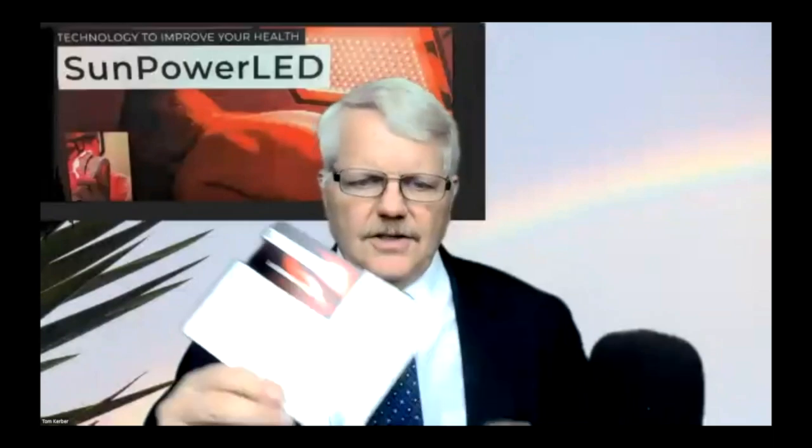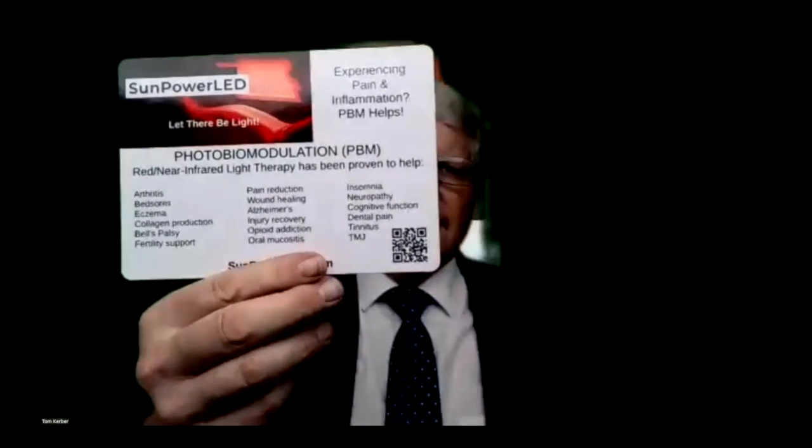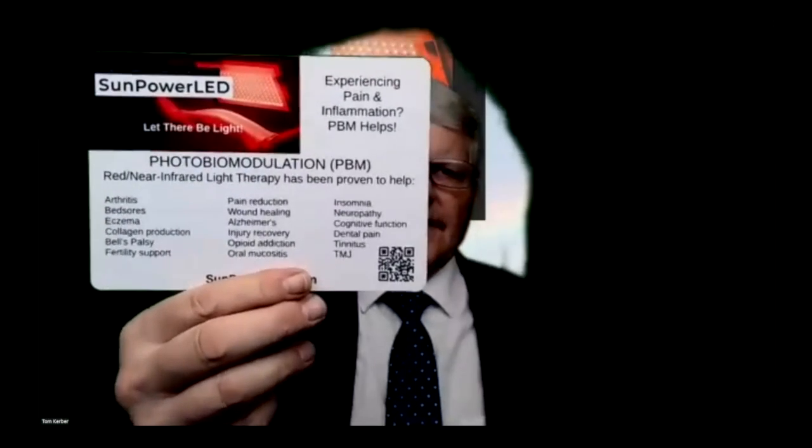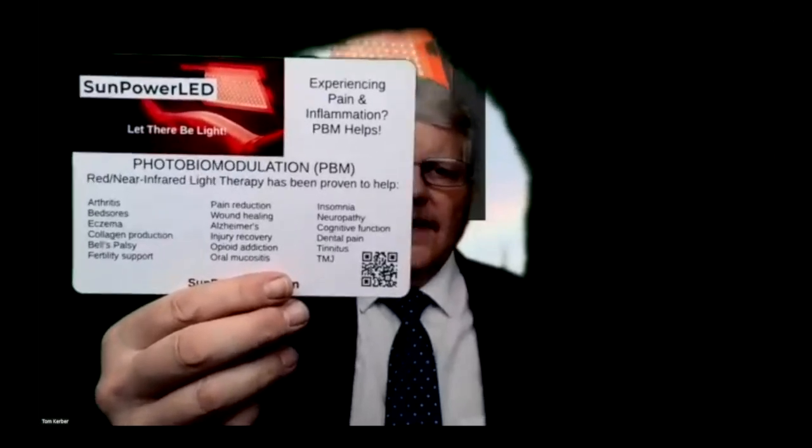Okay, so first we'll start off, and what we're going to be discussing tonight is all the different applications of photobiomodulation. We have a card for it, and there's a number of different types of indications that this can be used for. I will be going through a list of those, and then I'm going to invite everyone to ask their questions. Partway through, we'll get into the question answers, so start thinking of questions as we go through this list.